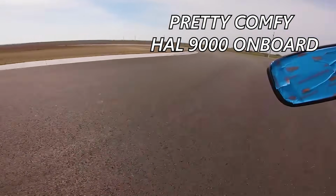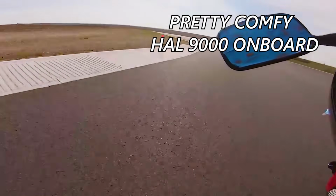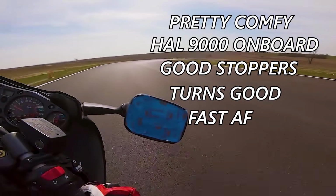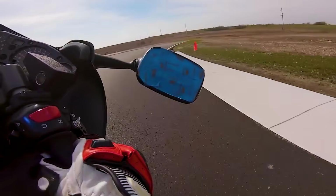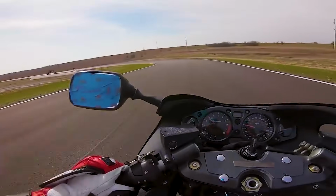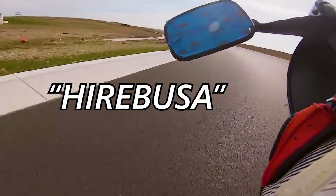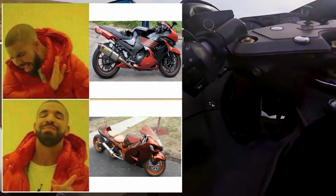The current 14R has a decent electronics package including power modes and traction control. It's complete with Brembo brakes and ABS. It's a pretty nice bike to have, honestly, minus the cons, which we're going to get into. Another pro is that it's the second bike in its class, the Hypersport Touring class that is, shared only with the Hayabusa. If you're not a fan of the Busa, well, you have one more option.